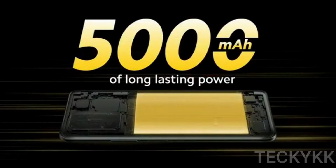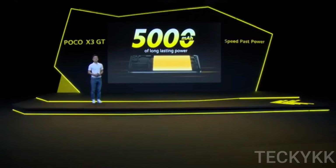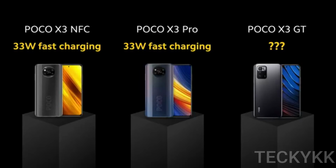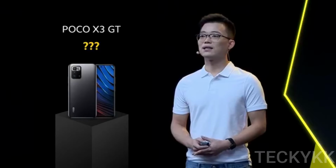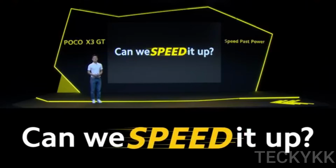Now to continue the theme of sustainable performance, we've also got to talk about the battery, which the POCO X-Ray GT features a solid standard 5,000 mAh, over 2 days of power with no problem. 5,000 mAh is a good amount of power to sustain, but we all know fast charging is becoming more of a demand. In our previous X-Series devices, we featured a 33-watt fast charging, which was relatively quick. However, we might want to change things up with the X-Ray GT.